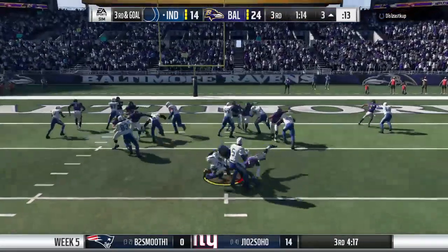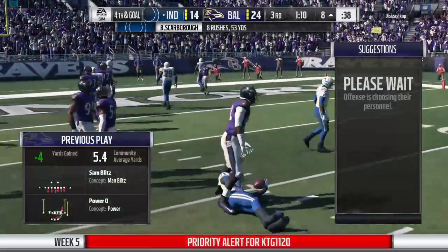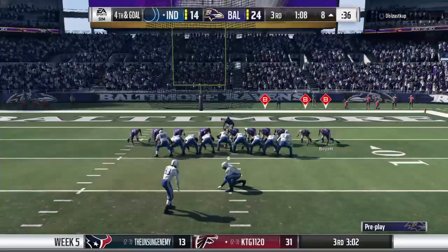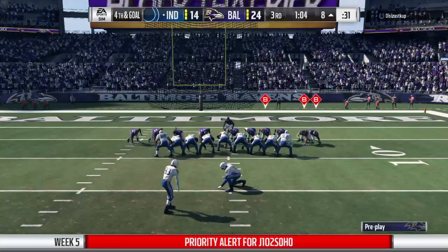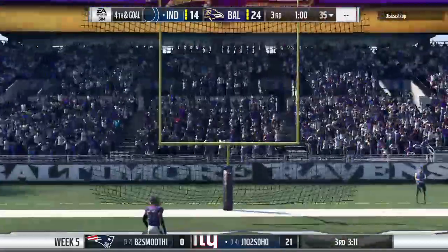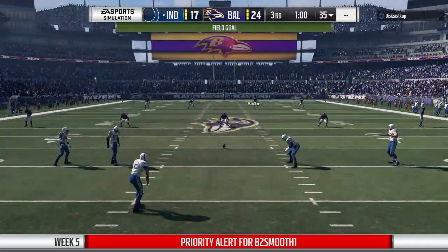Ball on the 3, 3rd down and goal. And this is going to result in losing yardage. They're driven back to the 8-yard line. That'll wind up going for a loss of 4. And it'll be 4th down. And his kick is good. A 3rd quarter score now from MetLife Stadium.